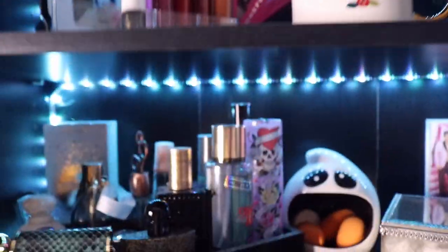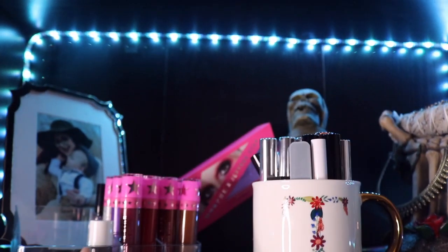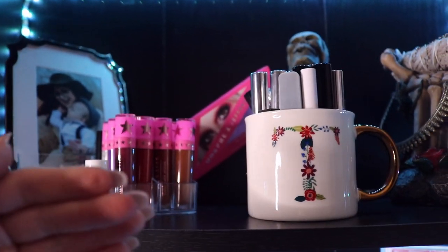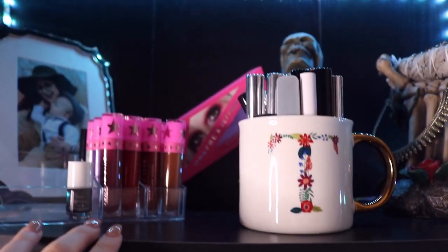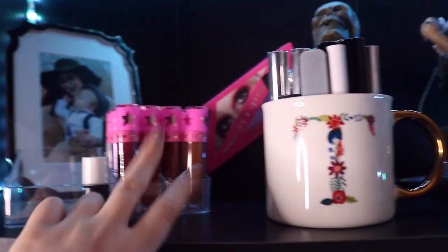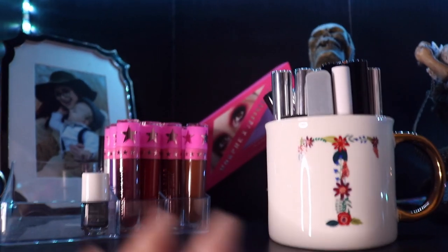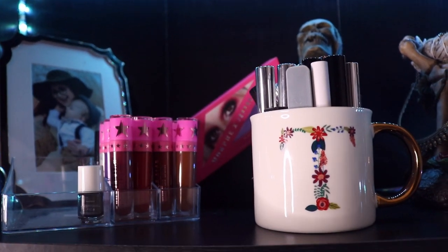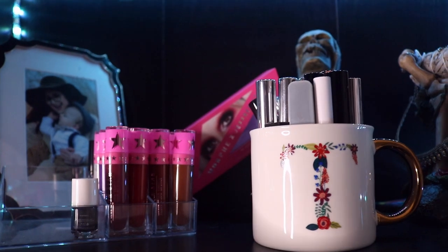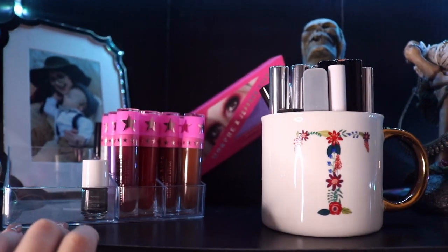Moving on to the top row. This one's a little bit of a work in progress because I just moved a ton of stuff from this shelf onto that cube thing you saw at the beginning. But right here is just some knockoff Jeffree Star liquid lipsticks, either Dragon Star. I don't recommend them. I don't recommend buying fake products of any brand. They're not good for you. You don't know what ingredients are in them. But they were gifted to me and I just put them on display because they're kind of cute.